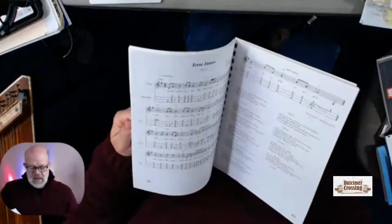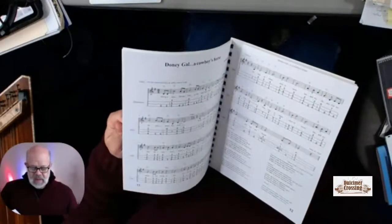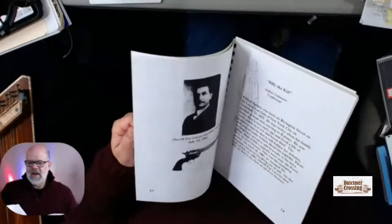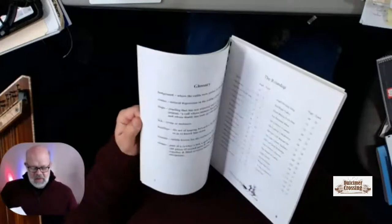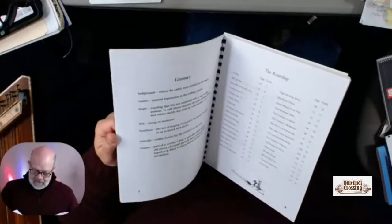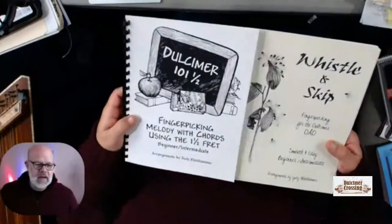She's living in my hometown, and we just connected. We didn't know that we had dulcimers in common, and so there's a lot of fun cowboy songs in here, and I think I've only played one, so it's time to go back and spend some time in there. And that led me to, I'd forgotten all about these books from Judy Klinkhammer.